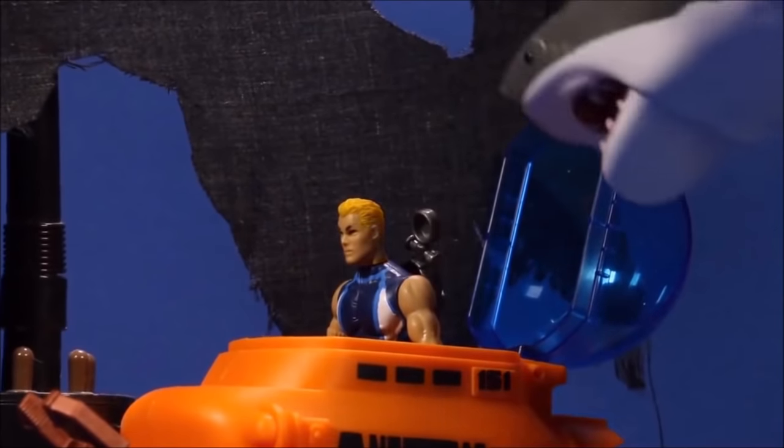Okay, so our first one is the Animal Planet tiger shark. This guy has a biting feature if you push him here. Really nice, big looking, cool tiger shark.